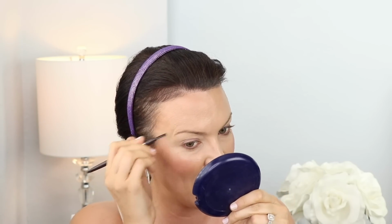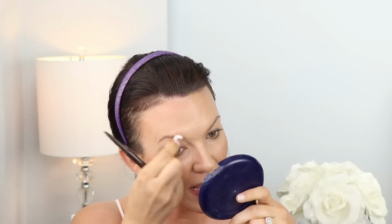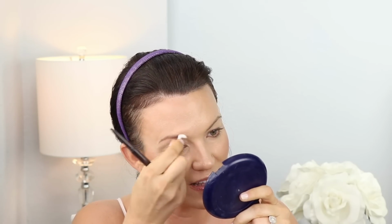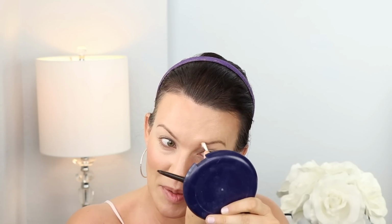Now this isn't an old brow pencil, this is just my current favorite. I mean, I love this stuff. I've talked about it many times in my videos about how I thought it was horrid when I first got it. Hang on, need to clean the foundation out of my eyebrows first. But I absolutely did not like this brow pencil when I first got it. And it's funny how, after you test things out a couple times, this is my favorite. I love, love, love this so much.